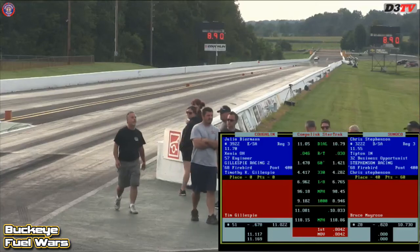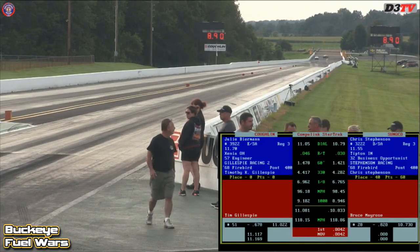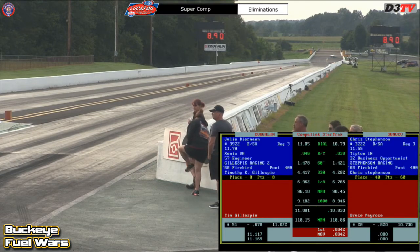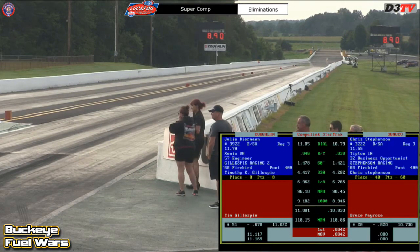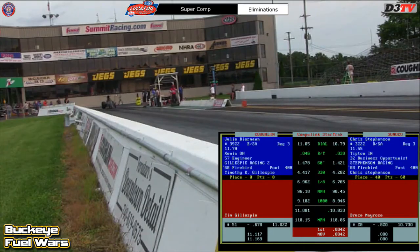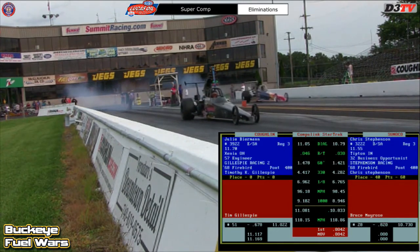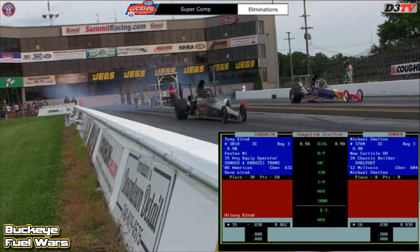Let everybody know, Super Street, you will lead us off at 8:30 in the morning. Round number two of eliminations: Super Street, 8:30 in the morning, then Stock, Super Gas, Super Stock, Super Comp, Top Dragster round one, Comp round one, Top Sportsman round one. Speaking of rounds, here's round number two, Super Comp. Here's Doug. Here's Michael. Here's Tony.